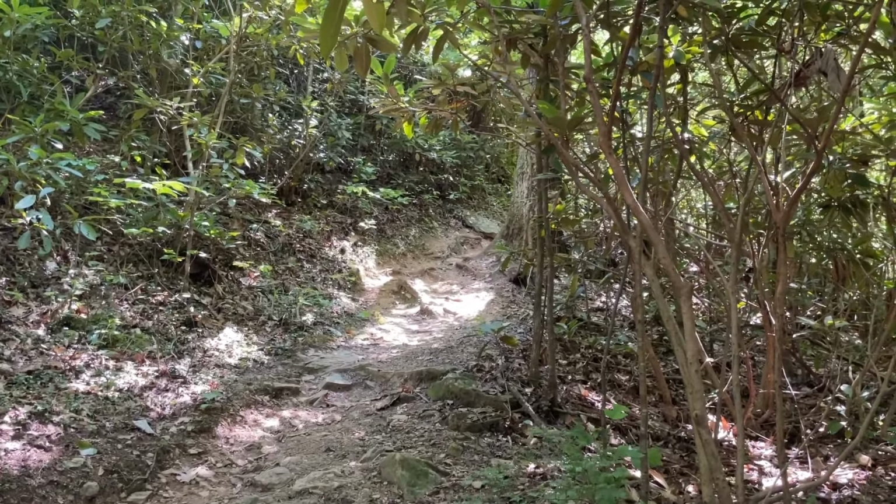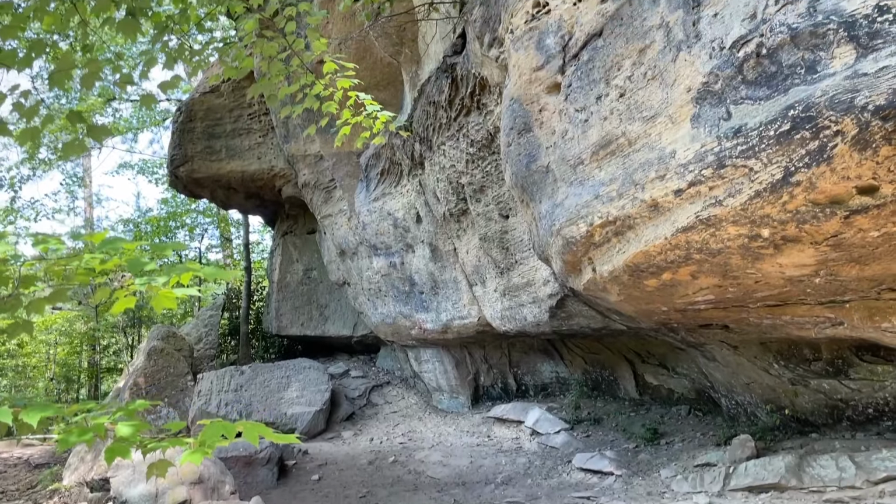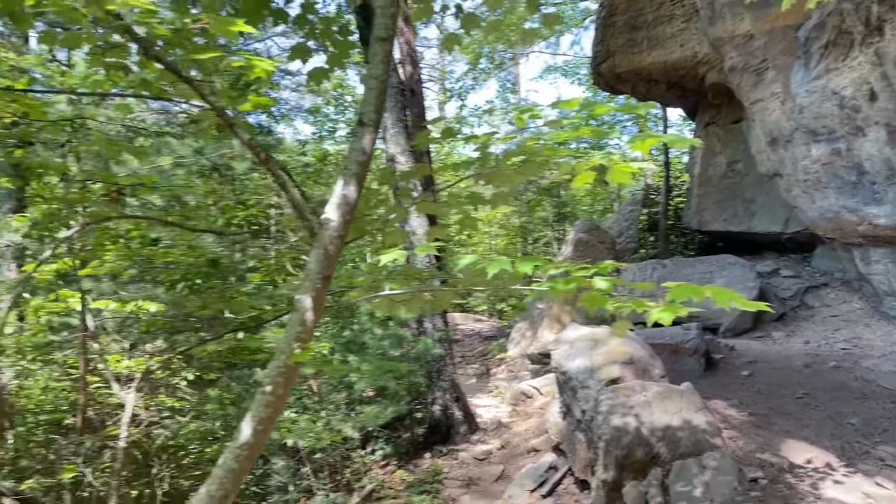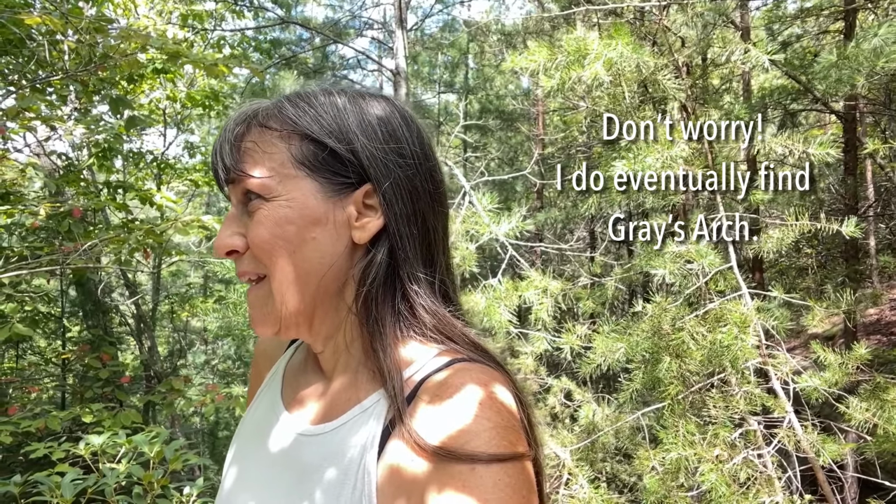I'm dying. Oh my God. Well, guys, I think I'm turning around. It's getting really rough, maybe beyond my limits, I don't know. Having to scramble now, and I'm not completely sure I'm even in the right direction. This trail might have to wait for another day.